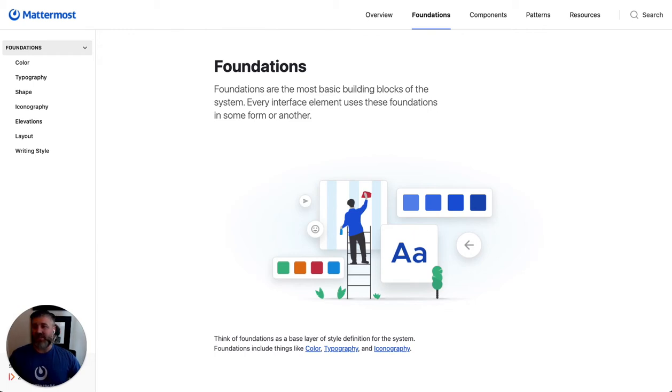What is a design system? In short, a design system is a collection of guidelines and patterns and components that are supported by standards and documentation. A design system helps a team have a shared understanding of the design approach and establishes a shared visual language for products and communications.